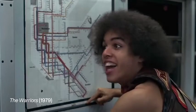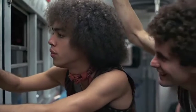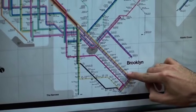Hey, I parked on the island! Yeah, let's figure out how many stops to the Union Square. It's all right, nobody can read these maps anyway.